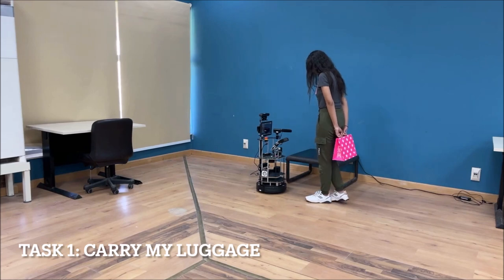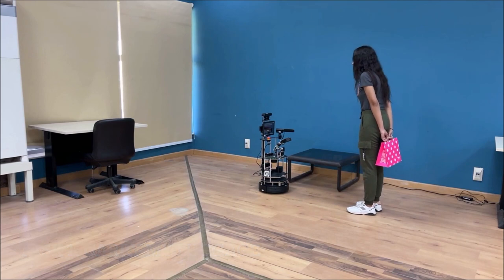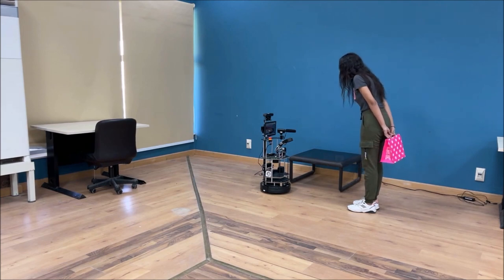In task 1, which is carry my luggage, we use the Google speech recognition node to wait for the command carry my luggage. Afterwards, we search for the bag using YOLO. Carry bag.